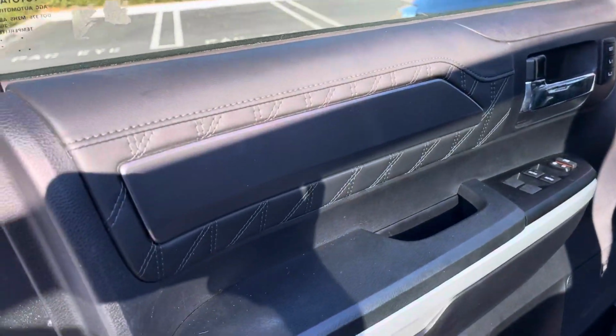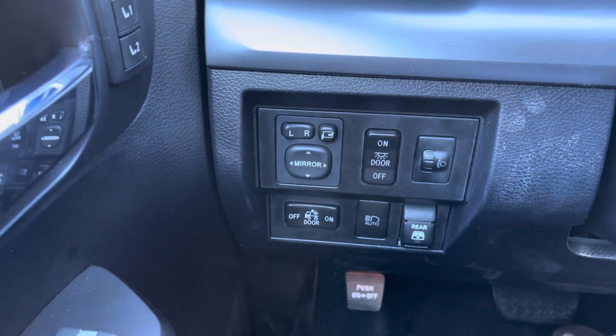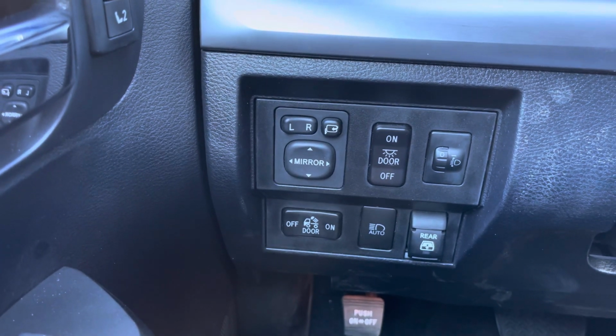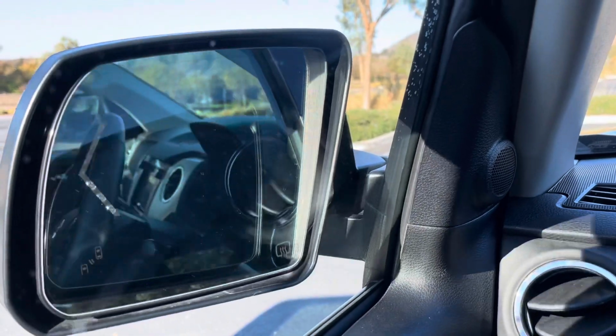Also, the soft touch that's in this vehicle, there is a little bit more soft touch than there is in the TRD Pro. Number 9 is the power folding mirrors, and you can see there's our mirror adjustments right there, and that little button on the upper right is what folds in and, of course, unfolds our mirrors.